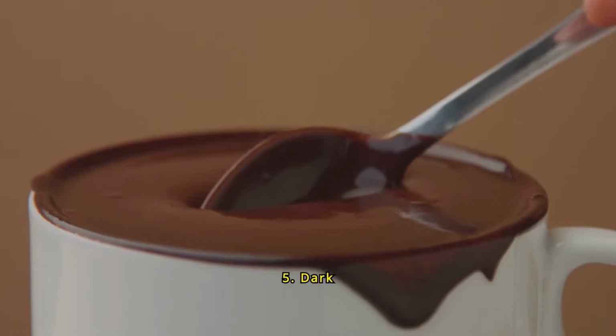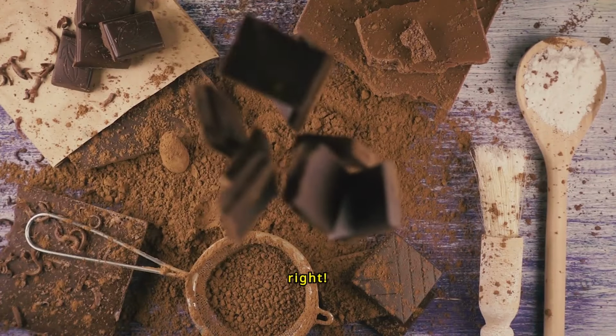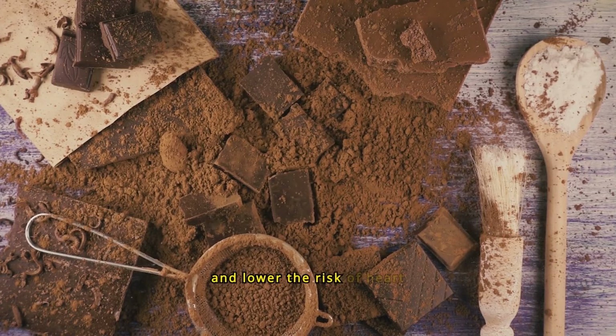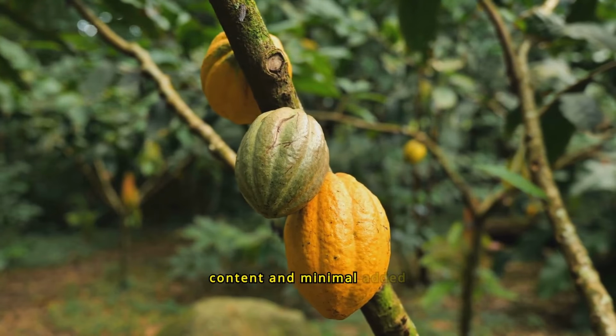5. Dark chocolate drink, a decadent delight. Yes, you read that right. Dark chocolate, especially those high in flavonols, can increase stem cell levels and lower the risk of heart attack or stroke by 39%. The key is to choose dark chocolate with a high cocoa content and minimal added sugars.